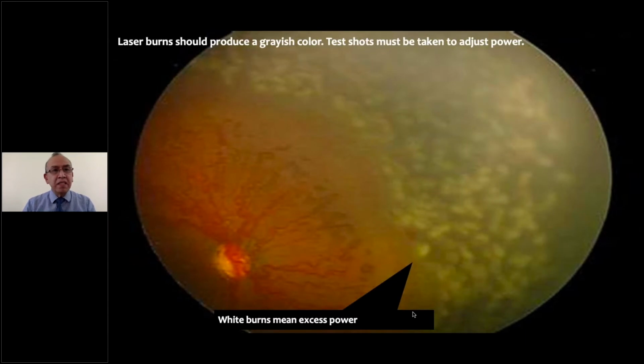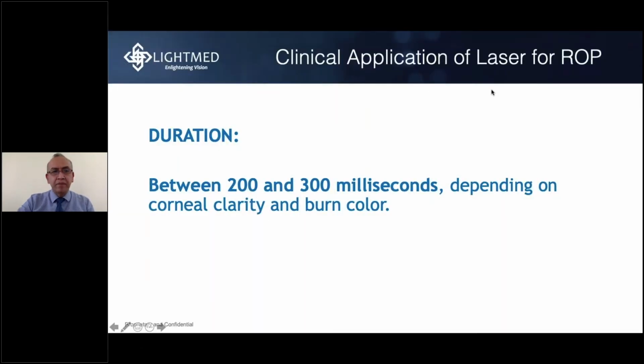Here you can see the laser burns. For example, this one was my first, and it's very white. You should avoid this kind of color. And the goal is to produce grayish spots like in this area of the retina. There should be confluent laser burns in all the avascular area.